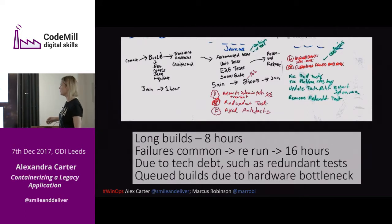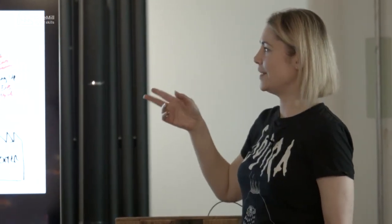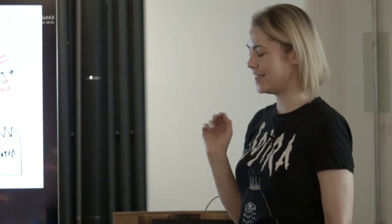Those long builds, causing failures, causing queued builds, causing people to have to be heroes, because of course somebody's got to be there. Yes, all the actual build and tests are all being run by Jenkins, but somebody's kicking them off and sort of face palming when they don't go right. Deployments being manual over RDP to each server.